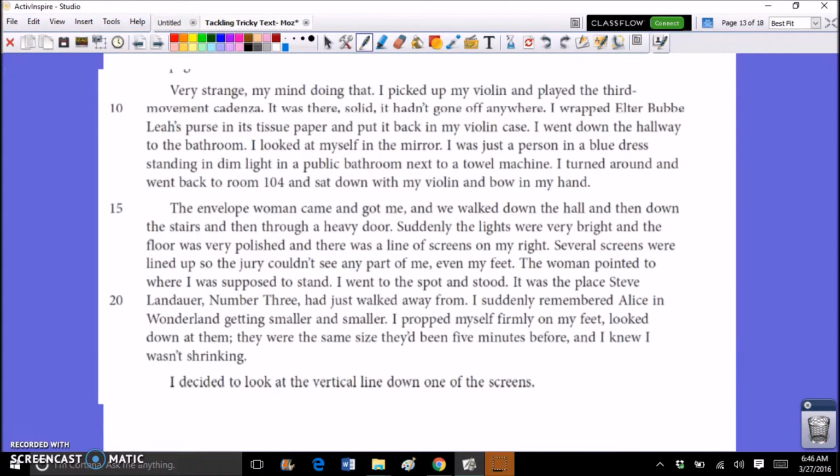Very strange, my mind doing that. Yeah, definitely strange. So she's not doing it on purpose. I'm going to once again say nervous. I picked up my violin and played the third movement cadenza. It was there solid. It hadn't gone off anywhere. So she remembers the music.